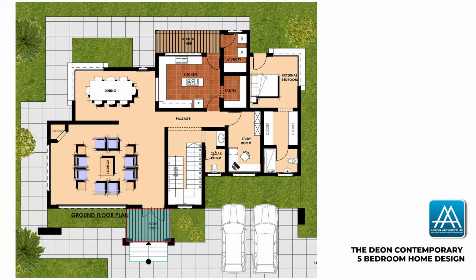The covered entrance porch brings you into the inside of this beautiful home. You have a very spacious living room that has a corner fireplace. This is great for people who are building in cold areas. Next to the living room, you have a spacious dining room. The living room and the dining room are in an open plan setup, providing a lot of circulation space and a lot of space for your entertainment.